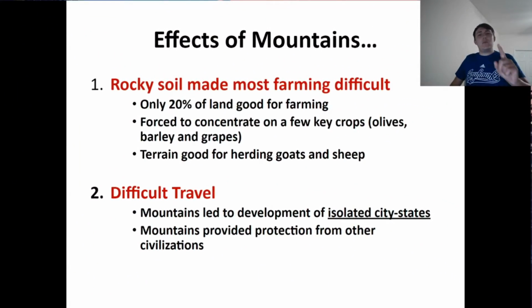So we're going to go for the next thing, the effects of mountains. One, rocky soil made it very, very hard to farm. If you're trying to farm in rocks, it doesn't really work very well. Only 20% of the land was good for farming, so they're not going to have much food. They were forced to concentrate on just a few key crops, like olives, barley, and grapes.